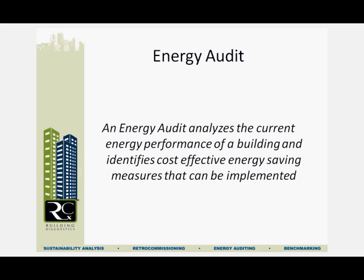So a great tool to work on all three of these areas is an energy audit, which we're here to talk about today. An energy audit analyzes the current energy performance of a building, and it identifies cost-effective energy saving measures that can be implemented. The final product of an energy audit is going to be a report that summarizes that information.